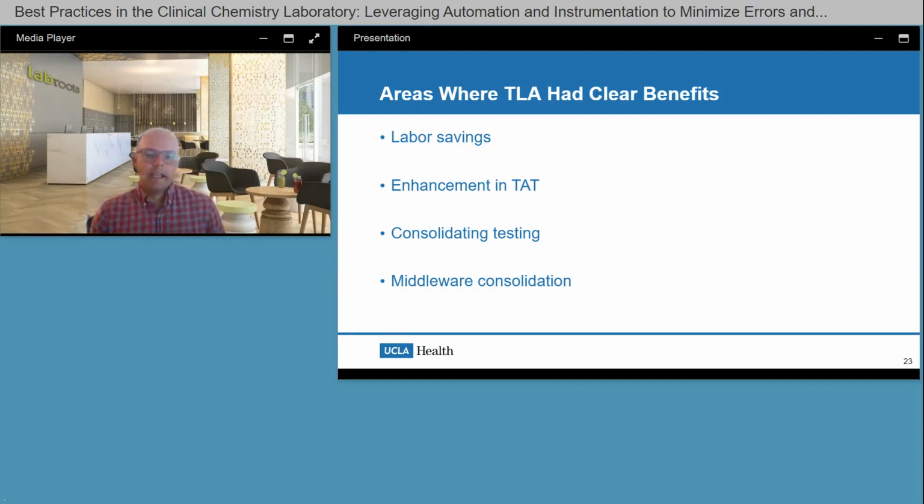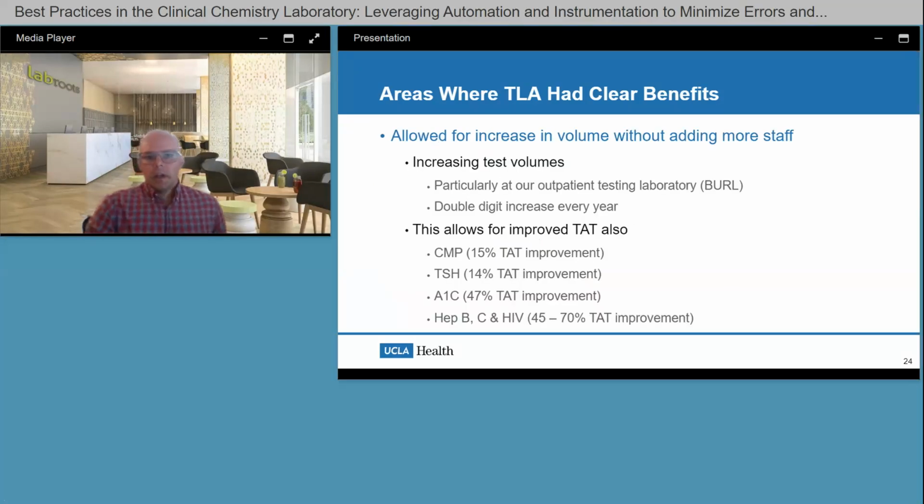It led to clear enhancement in turnaround time. Also, consolidating testing. We could expand our test menu by utilizing our space better, and also middleware consolidation. So it allows us to increase our test volume, particularly at the outpatient testing laboratory, where we had seen double-digit increases in test volume year over year, largely brought up by the fact that we had expanded the number of clinics that were UCLA clinics within our network that needed testing to be done.